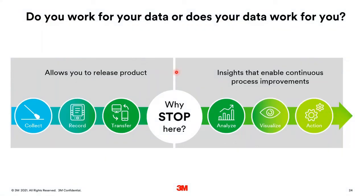Now, the important thing is we need to use our data. We don't just want to do a count. We want to work with what we are getting as a result. So it allows you to release the product. So we know, first we collect the sample, then we record the results, then we transfer the results from the plate to the machine where the results are reported.